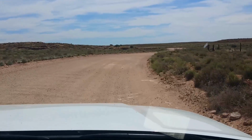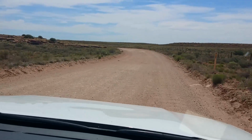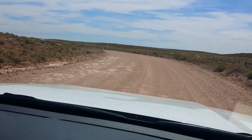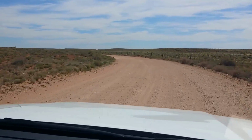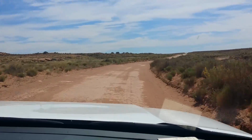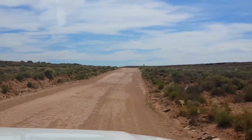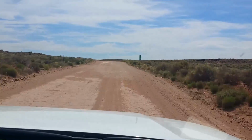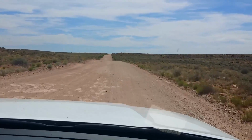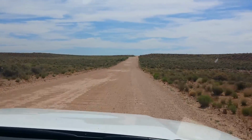Scenery is about the same so far. Kind of windy right here. Still a lot of washboarding on the road, and you can see the road way up there. All right, we're coming up to mile marker 15, which would mean that we're a quarter of the way through, and the worst road is yet to come, but so far so good. Scenery is about the same.